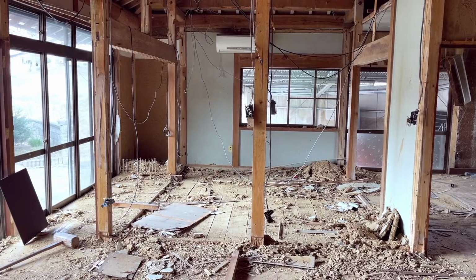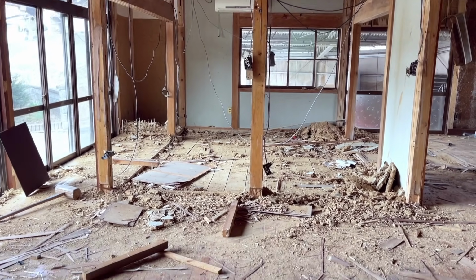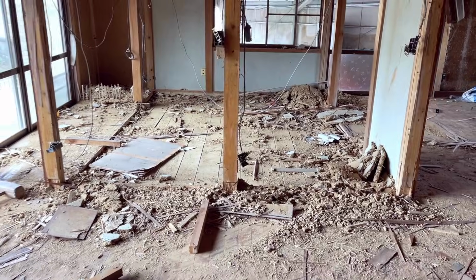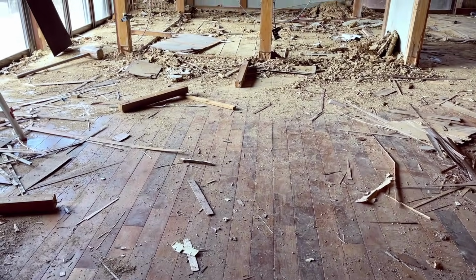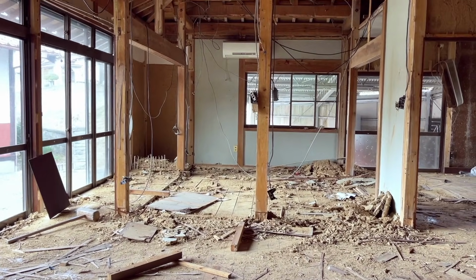From the start, we knew we wanted an open concept. That meant tearing down a lot of walls, especially in the living room, kitchen, and downstairs areas. We also planned to install a fireplace on the first floor. Every space in the house needed to have a purpose. No wasted corners, no dead rooms. We wanted the whole place to feel open, useful, and lived in.